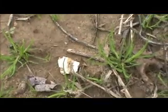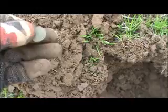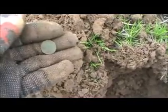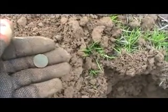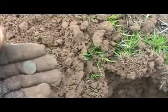I'm starting to see some ceramics pop up, which is good. I'm starting to get into some iron, so I'm going to start slowing down, and when I get something, I'll come back to you. Okay, my first good target is a toasty Lincoln. You can't even barely make out a thing, but that's a good sign. We'll keep going.